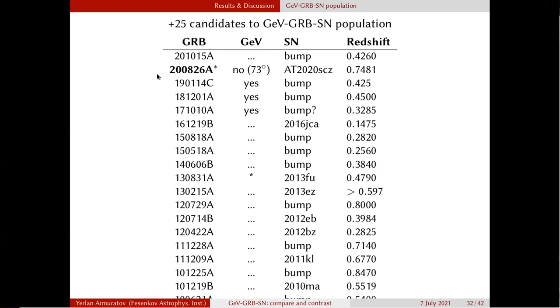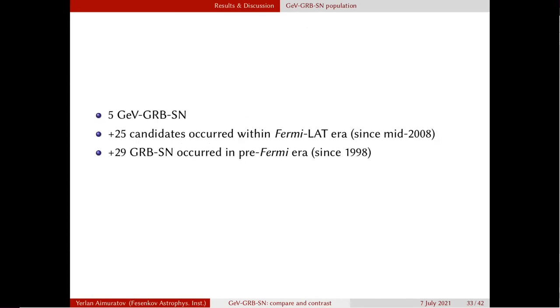This is actually 2008-2068. Actually, I started studying this population in detail like three weeks, months ago, so the results are very preliminary. As I told, you can see the bump in the light curve, or you can spectroscopically identify the supernova after all. So they are identified, and for the rest of the GRBs without GeV, it needs to be checked for the upper limit also. We're still doing this work.